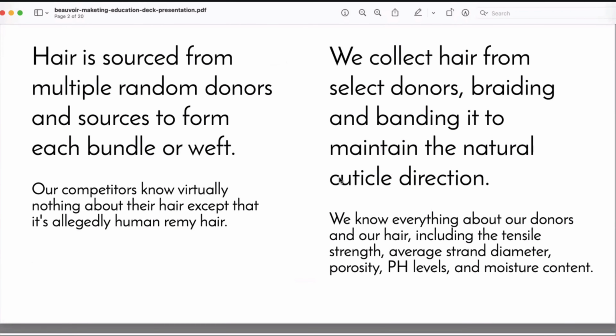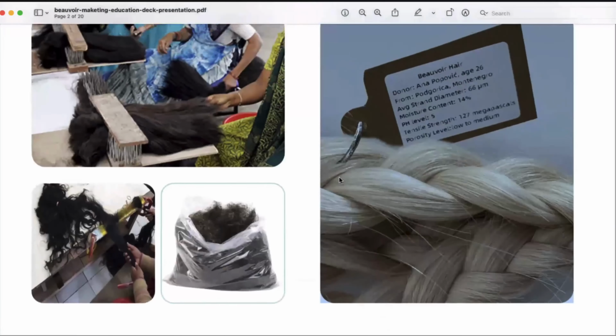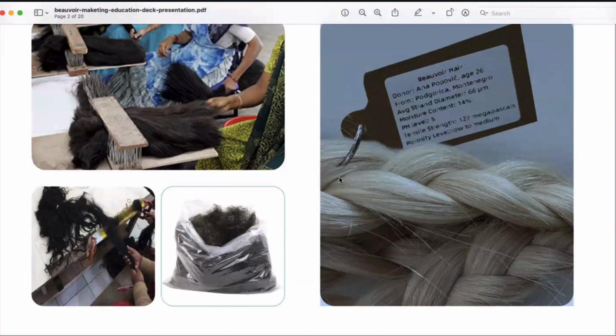What goes into that? It's strand density, pH, moisture content. These are the specs that we measure to determine hair health. Okay. So average strand diameter, we're looking between 60 and 70 micrometers. So this hair is 66. So it's perfect. It's right in the middle. Moisture content, we're looking between about 12 and 17%. So again, this is right in the middle. It's perfect. pH level 5, that's totally neutral.